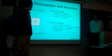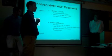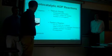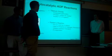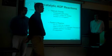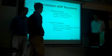And this actually allows the hydroxyl radicals to be produced much more quickly, so it acts as a catalyst. It's pH dependent and would need to be initiated at pHs lower than 2.5, so that's definitely a limiting factor.